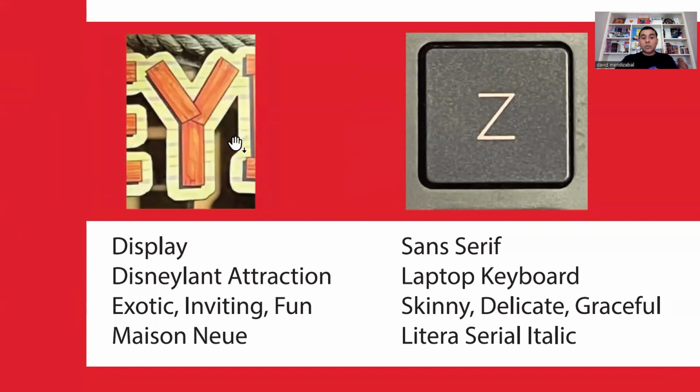This here was used for a Disneyland attraction, and I believe it was some type of bullseye game. I believe it adds this element of happiness and enjoyment, and it's inviting, it's exotic, it's fun, it's magical, right? But yeah, exotic, inviting, fun. And the type of font was Mason New.